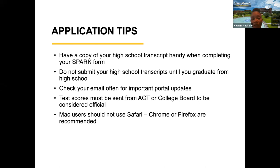And as I already mentioned, be sure to use one of the listed browsers. So Safari, Chrome, Internet Explorer, Firefox, try to steer away from Safari. So use Chrome, Firefox, Internet Explorer.